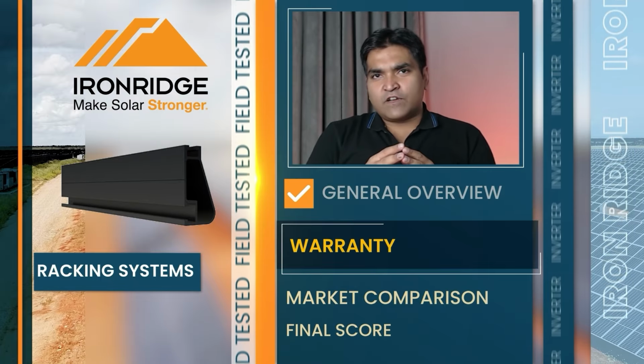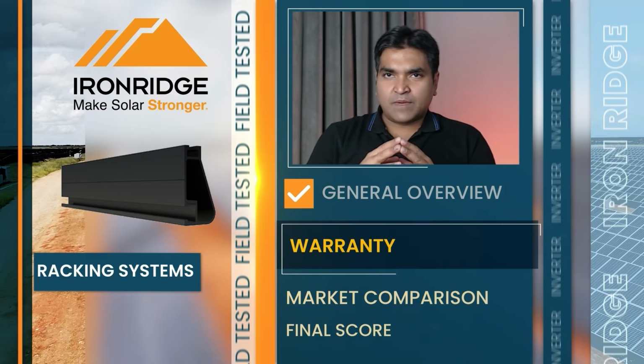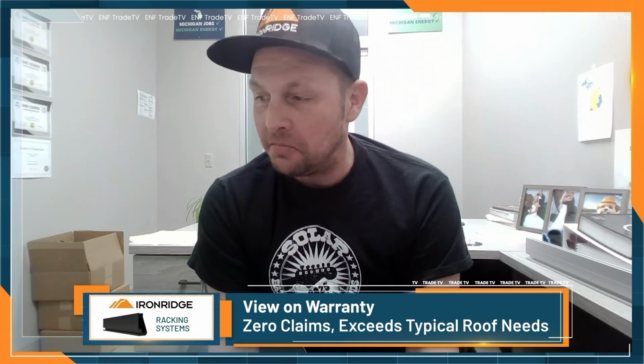And how do they hold up over time through seasons, winters, and different environmental conditions? We have never had to warranty one single item for IronRidge. Not one. I think the one thing that they did wrong was it's overkill for a standard roof, for some smaller standard roofs, where you don't have snow load or anything like that. But I would rather have overkill than underkill.